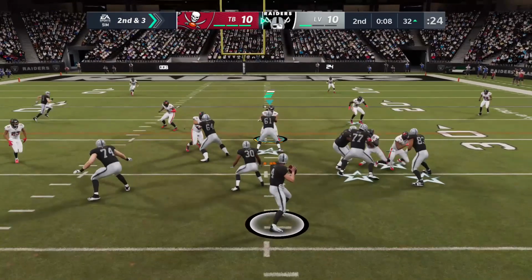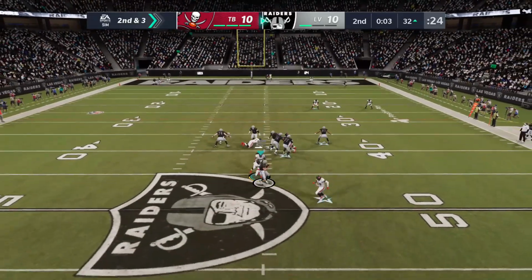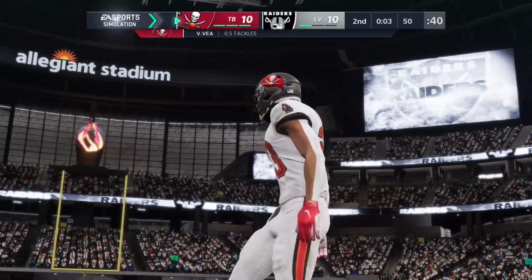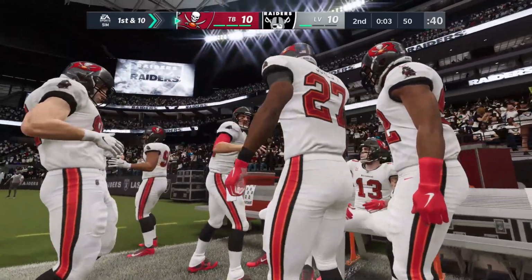At the 32-yard line. And now the ball's out. Lost a fumble, and the Buccaneers have it. Play recovered by Tampa Bay.